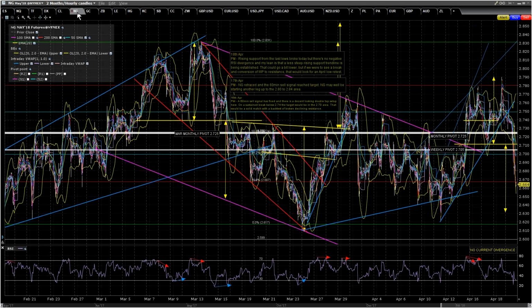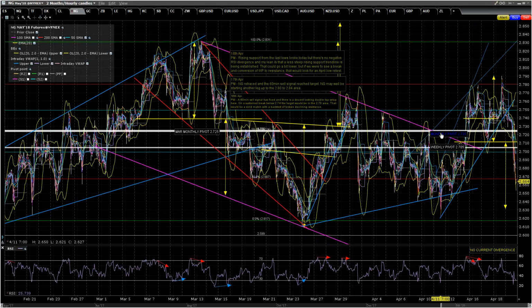But again, we are likely to see a high. Now, NG. I was talking about this yesterday and this morning, and what I was saying was this was likely just a retracement, as long as we didn't see a conversion of the weekly pivot to resistance. We have now seen what looks like a conversion of the weekly pivot to resistance. This means that the double top, which was just a potential double top, has now actually broken down.